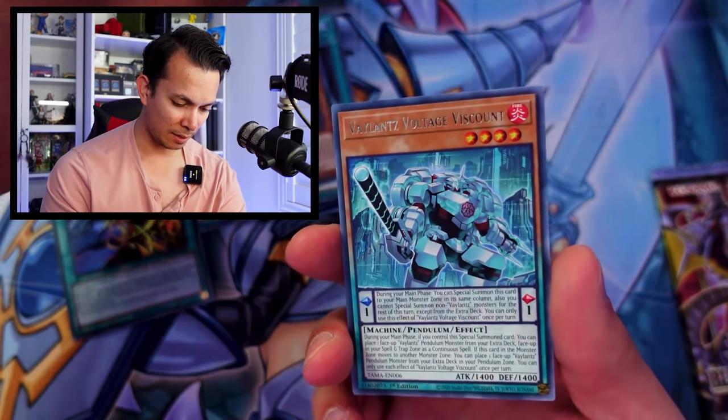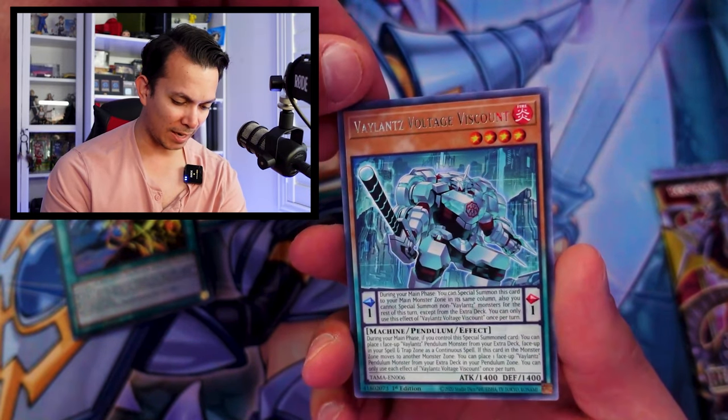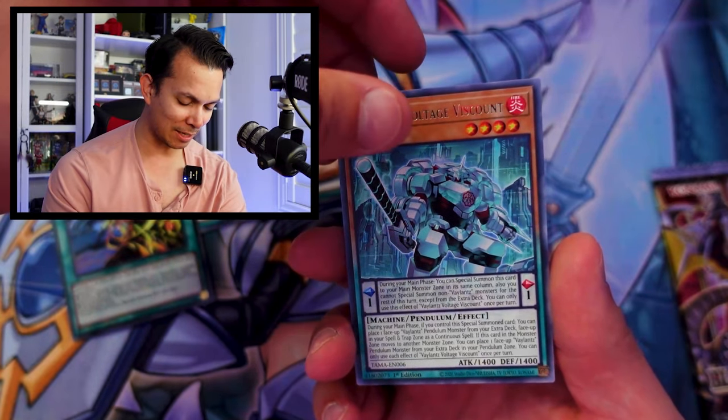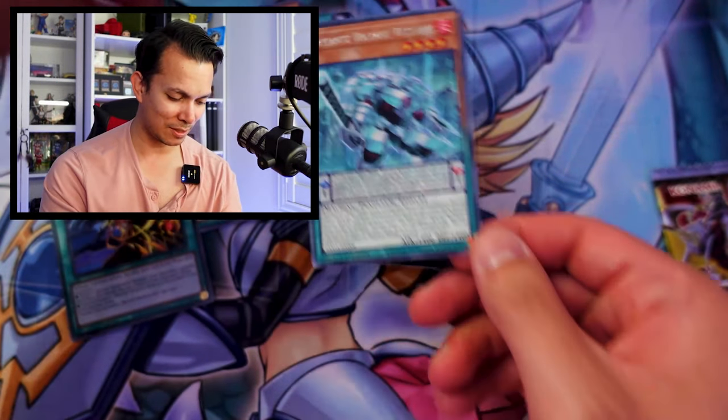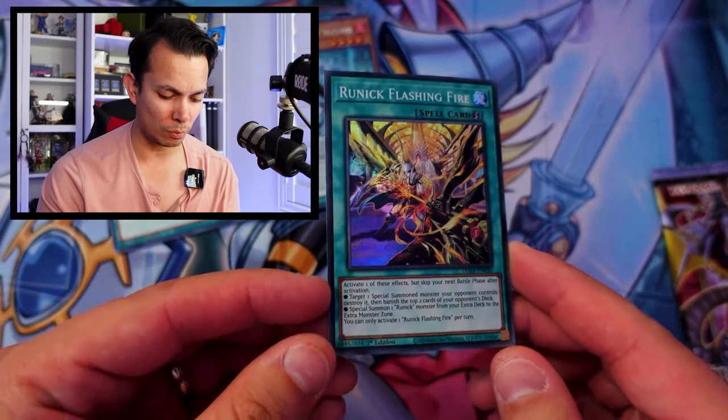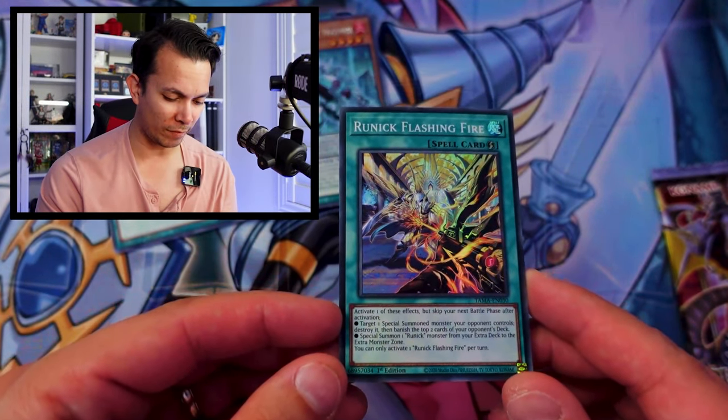Candraglier, and the rare of the Valance, I guess, Voltage Viscount, I guess. But the high value, well, high-ish value is this super rare here, the Runic Flashing Fire.